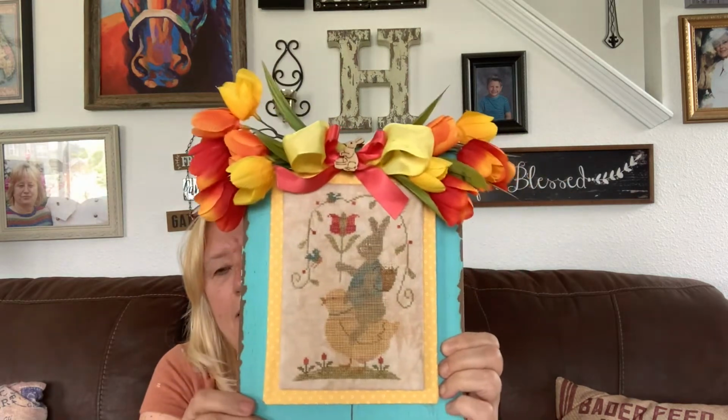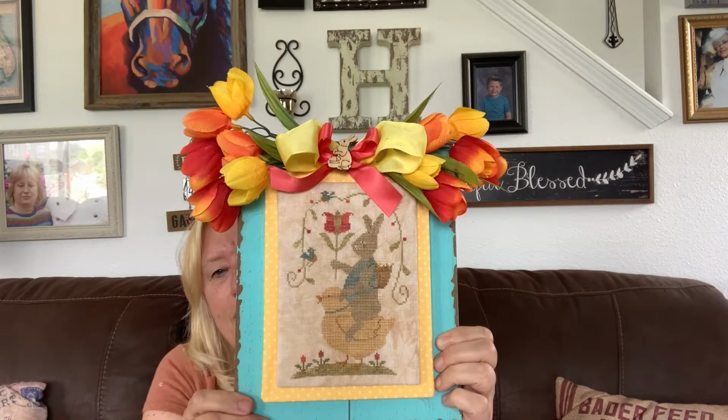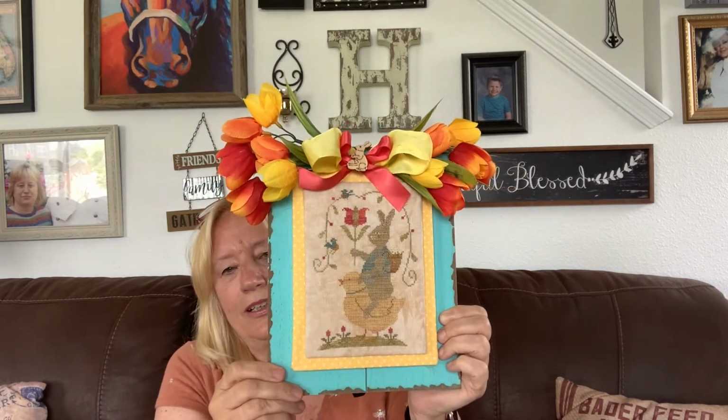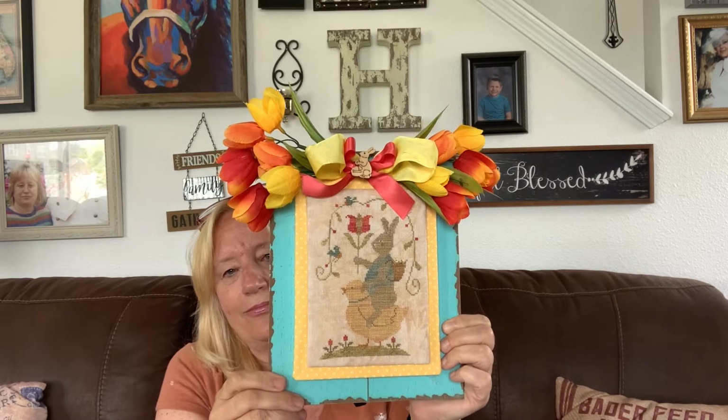And then this one is, I think, Easter Parade by Brenda Gervais. 28 count, I think, is it 28? No, 36 count. Probably hand dyed by me. And I don't know if I used Call for Colors or not. But that's that one, Easter Parade by Brenda Gervais. And I think that is all of my previous finishes I have for you today.